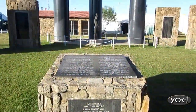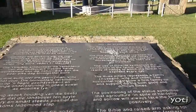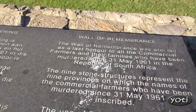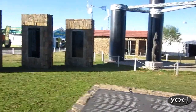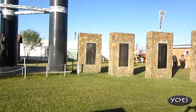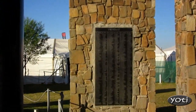So this memorial here is a memorial to all the farmers in South Africa that have been murdered since 1961. And the stones, the 9 stones, represent the 9 provinces of South Africa. And you'll see on each stone all the names of all the farmers that have been murdered.